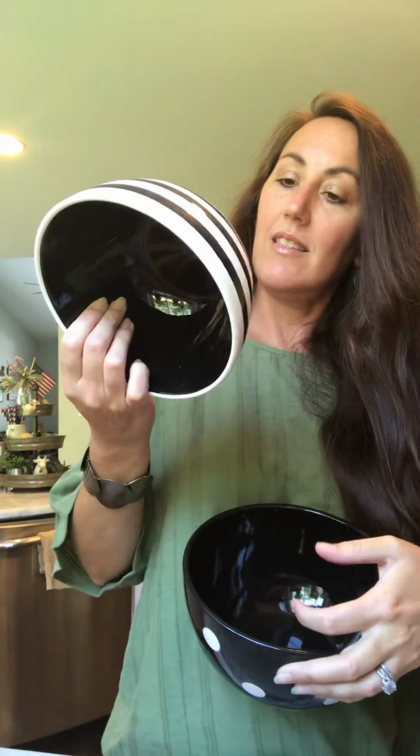And I love Ray Dunn, but this was so much cheaper than buying a bunch of Ray Dunn bows. Because this little one was $1.99. And then the medium was $3.99. And the big one was $4.99. So I got all three of these to do my own little stacking thing for $11. And just look how cute that's gonna be, you know?